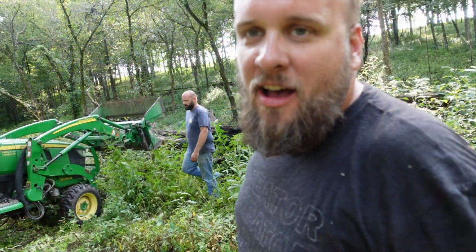We got a big brush pile right here. We're going to see what we can move. Yeah, let's see. Let's go. I'm cheating a little bit because I've got 900 pounds of ballast and he's just got this wimpy little carry-all on the back.